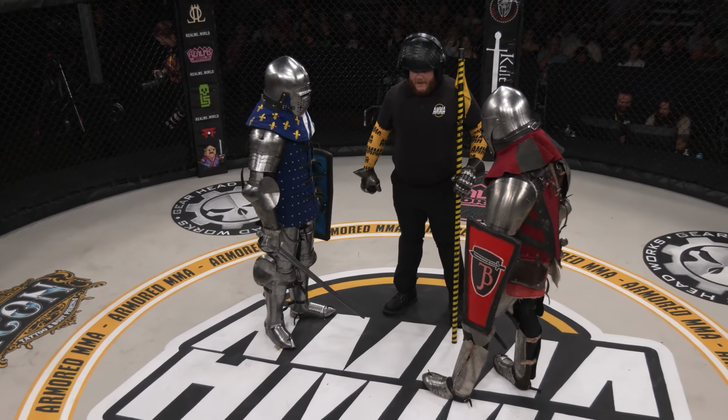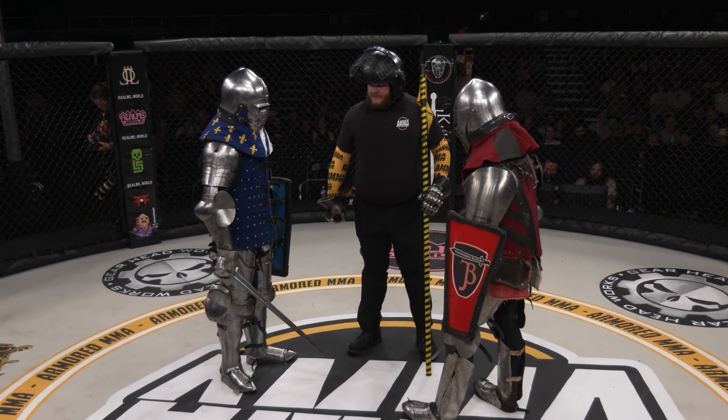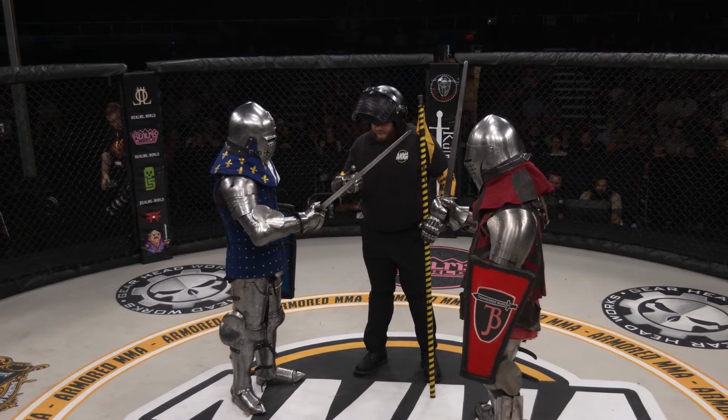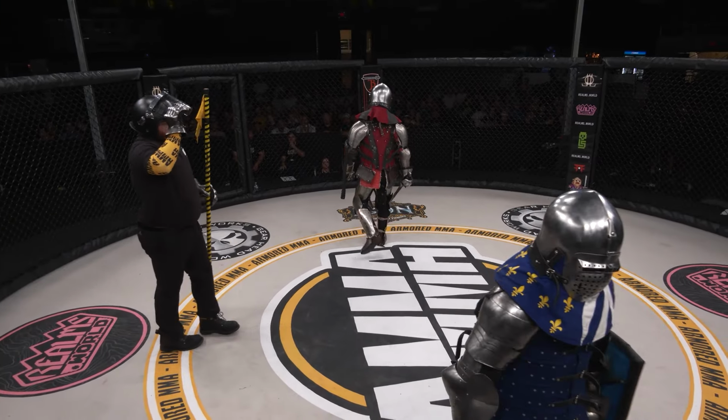If fighters are taken to the ground, they will be separated after 10 seconds. If you're in a clinch longer than 4 seconds, you will be separated. Defend yourselves at all times and obey the ref at all times. Fighters, do you agree to these terms? Touch tips and back to your opponent. Tips are touched.